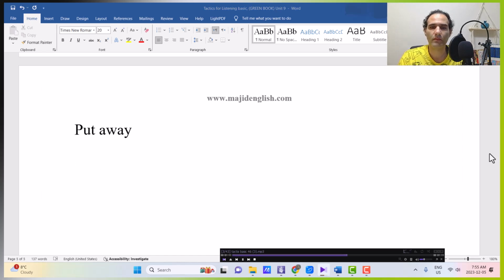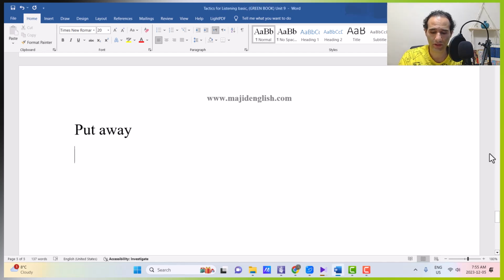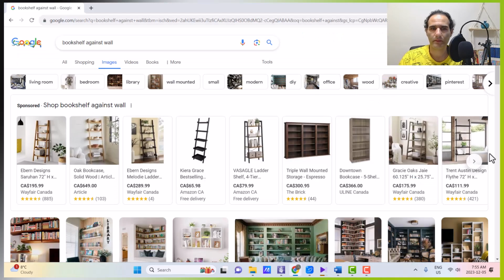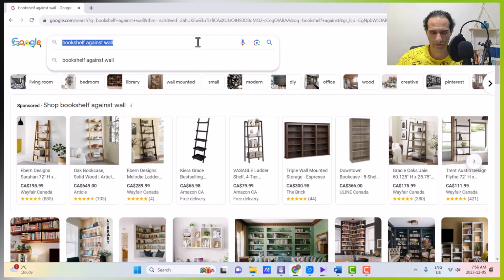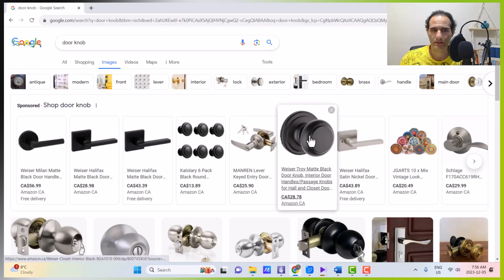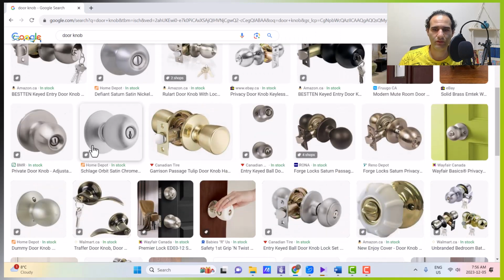Yeah, just put it behind the door. Should I hang it on the doorknob? You know the meaning of hang, but what about doorknob? That is a doorknob. So you hang the cap on the doorknob.